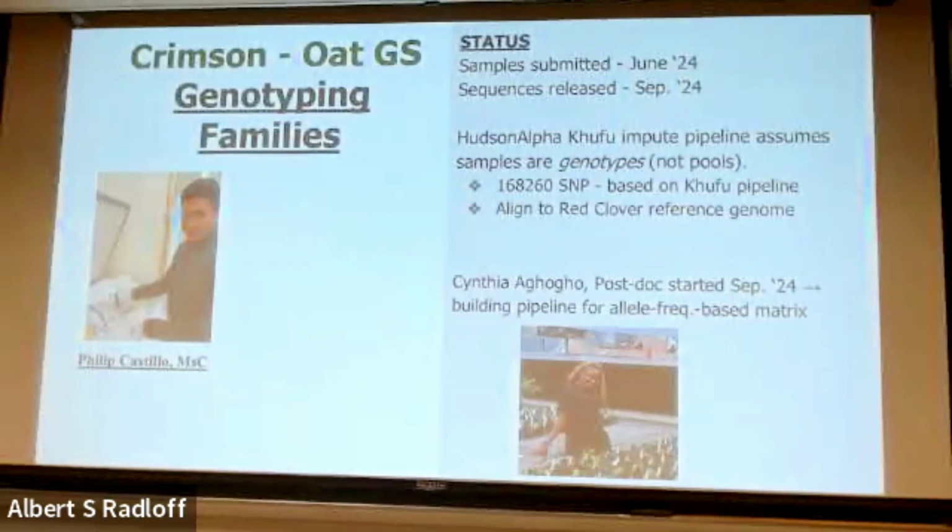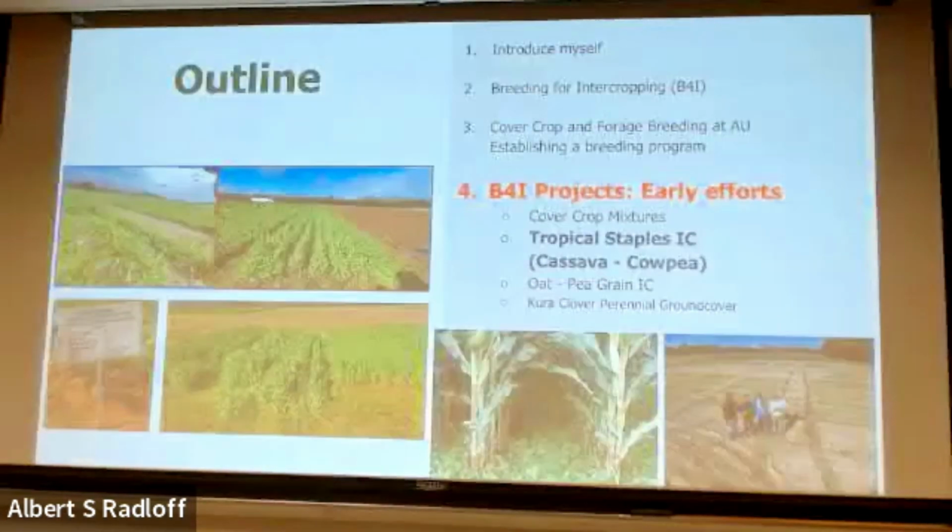So we are pretty close to actually getting the matrix that we need to start doing genomic predictions here. Okay, so I have some time at this point. If anybody has questions, I suppose y'all should interrupt me and ask. But I also want to talk about 2 other projects in different, well, for just a moment.